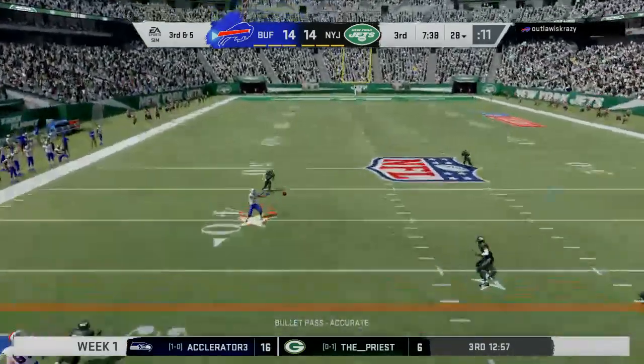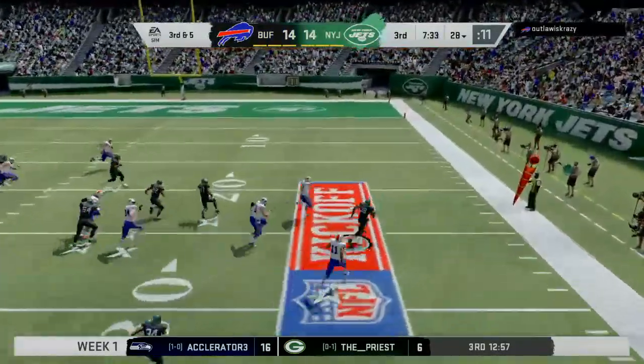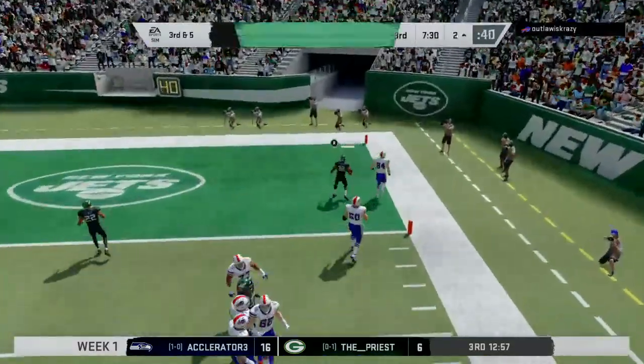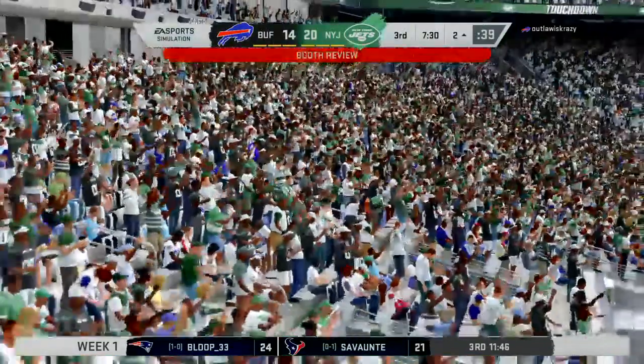Throwing now is Allen. He finds Jones, hit in the ball zone, and it's scooped up by the Jets. And some room to work. There he goes, right side. And he takes it to the house. It's a fumble recovery for a Jet touchdown.